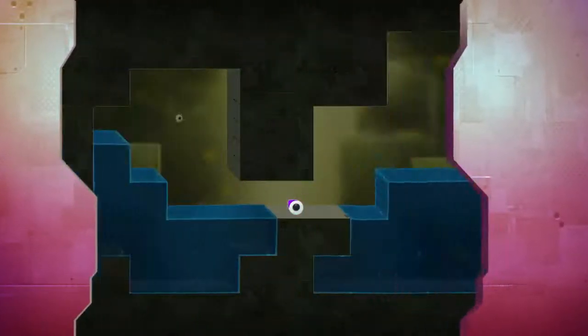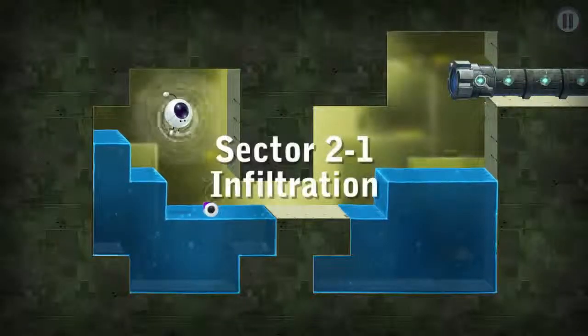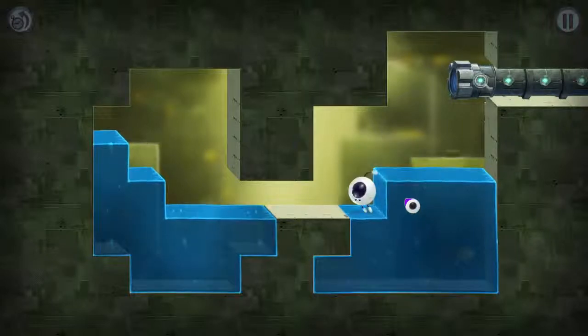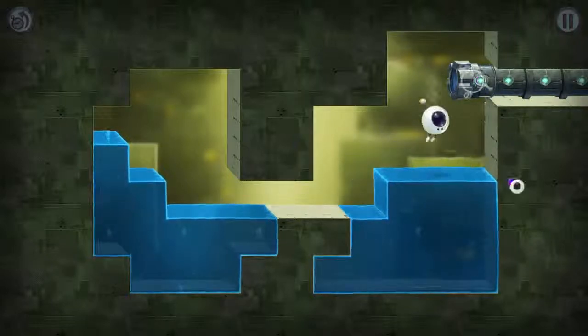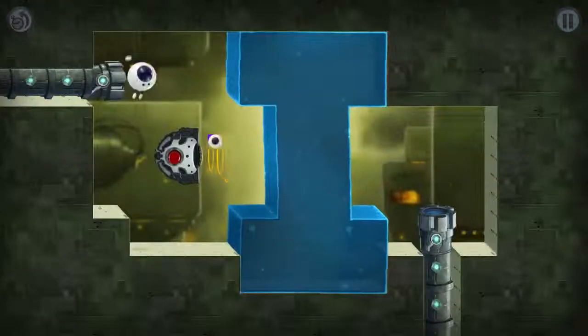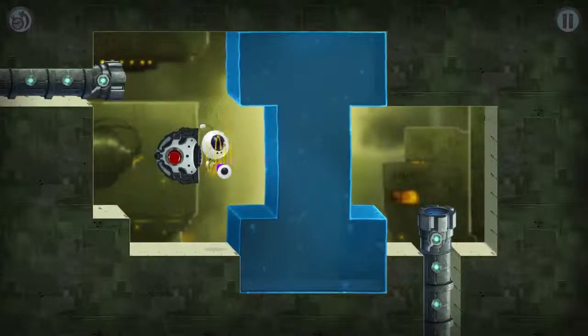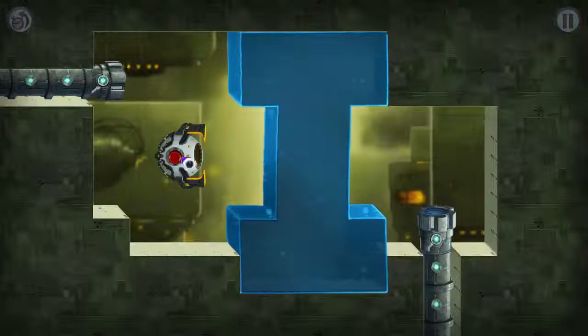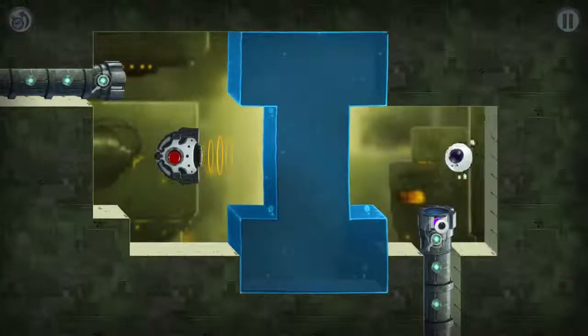Okay, so we're going to do the level Infiltration 2-1. So this has some water. Can I go in the water? No, apparently I cannot go into the water. He doesn't like that. Okay, so we're just going to continue onwards. What is this thing? I've never seen this before. Okay, it's going to shoot me. Press the button. Yeah, okay, so it shoots me through the water.